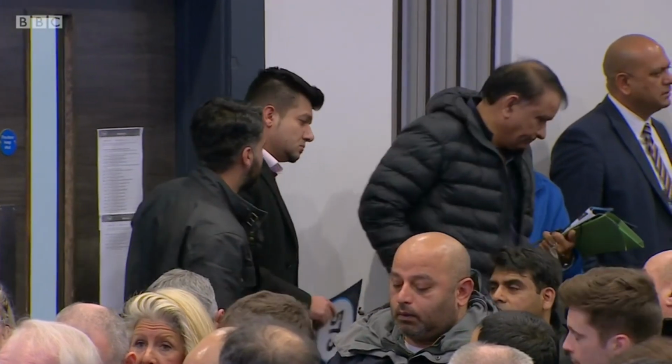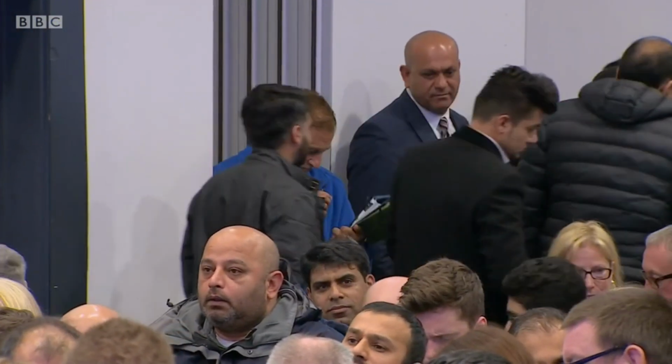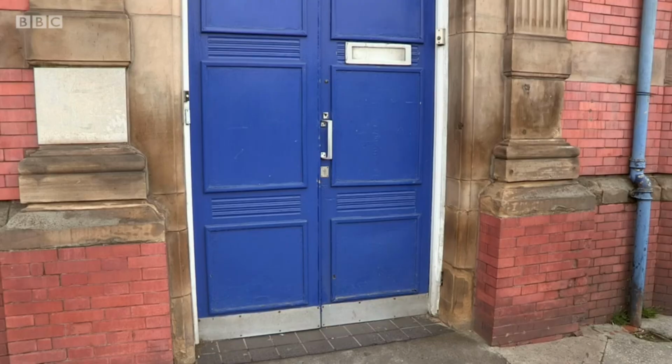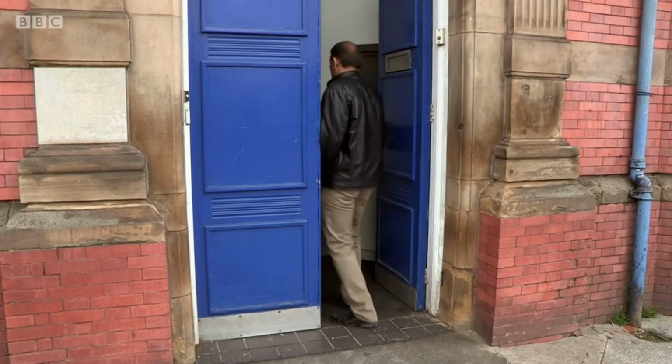And so the hammer finally fell at £650,000, a whopping £250,000 above the guide price. The man who bought it was property developer Imtiaz, and it was him and his wife Shabnam who I caught up with back at their bank job.